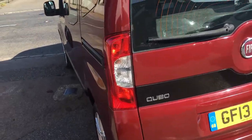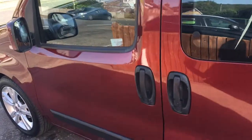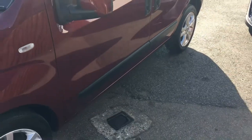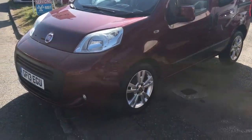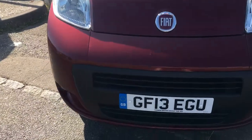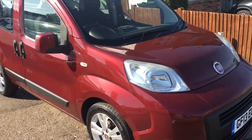It's quite well equipped. It's got airbags, alloys, air conditioning, just to name a couple of things. Very versatile little motor car, quite funky looking actually. A few little minor marks here and there, but nothing you wouldn't expect on a 13 plate motor car.